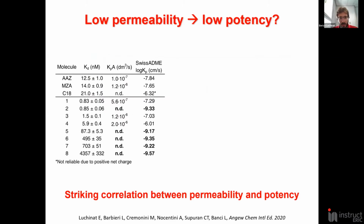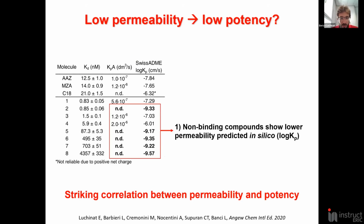And those would basically fit quite well the data, both in the time dependent and the dose dependent curves. So with that, we retrieved an empirical measure of the permeability constant through the plasma membrane. And that was an interesting result, because we found a striking correlation between the in silico prediction of the permeability expressed as log Kp, and the actual binding or lack thereof in our experimental conditions.